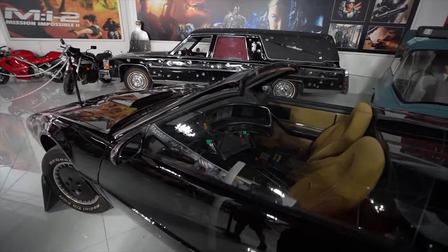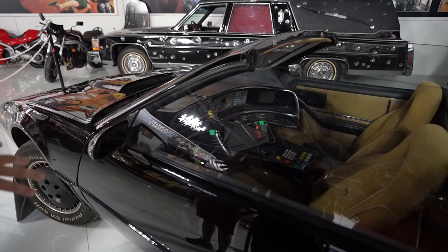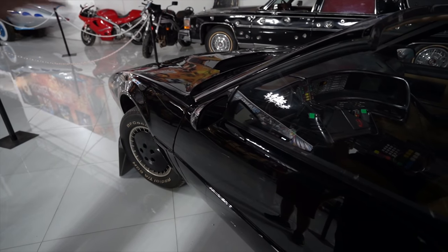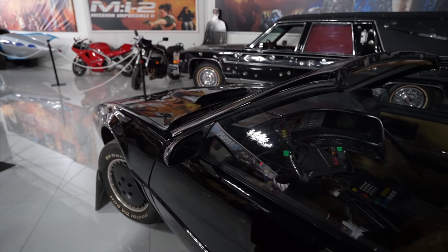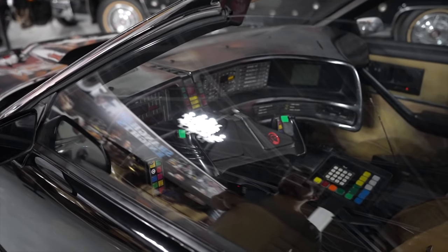So here's what's fun about this dash. When this was in season 4 of Knight Rider, this dash wasn't here. It had a sticker. They didn't fork over the money for a real dash because they weren't doing close-ups of the car. So this whole thing was just a flat thing. Yeah, this was added on by whoever purchased the car after the show ended. This is a season 1 dash. Oh wow! Which is different.